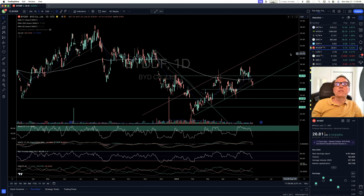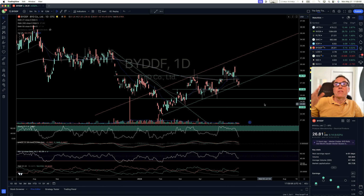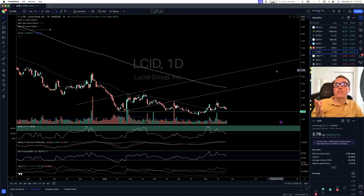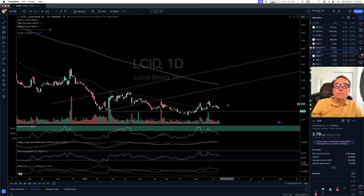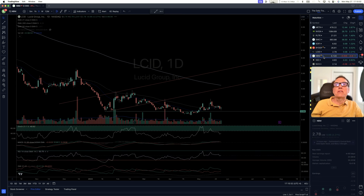Let's take a look at our EV stocks. So BYD, this one is still going higher and higher. We have lost stochastic, so I'm a bit concerned that we might not be able to stay above that diagonal support. Lucid, we clearly see a floor at 264. We came a little bit lower, but we were pushed back up. Right now, there's no stochastic. This is a floor, and this is not really a buy because we don't have stochastic.